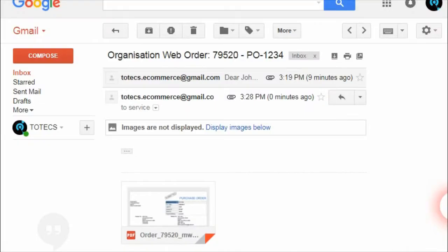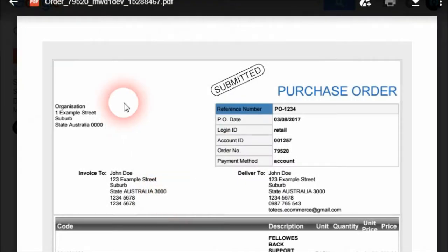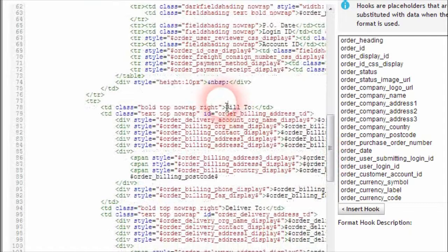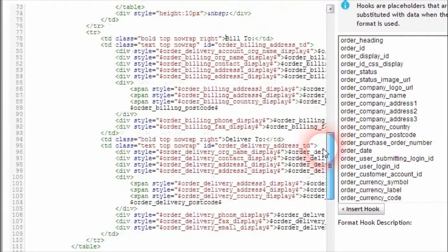So once another order has been created, if we then look at the order confirmation attachment, we can see now that the text "bill to" has been changed to "invoice to". This is just one example of how we can change the labeling within the order confirmation email attachment. Now we can do a lot more than just change labels.